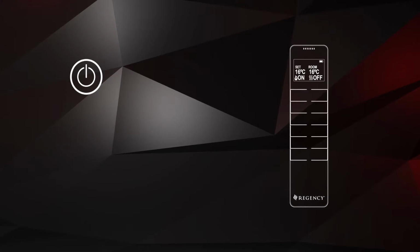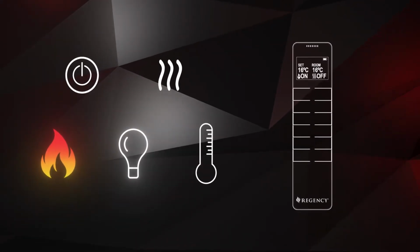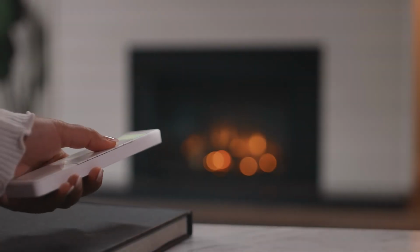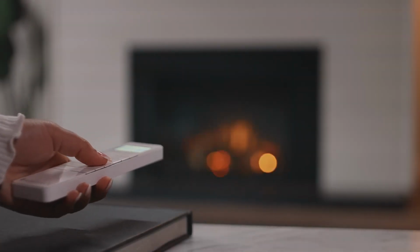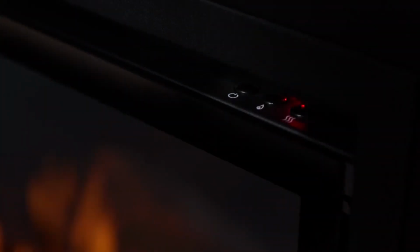Simply control the power, heater, flames, brightness, and temperature output with the included remote. Discreet integrated buttons on the unit also allow for control of the power, flame, and heater.